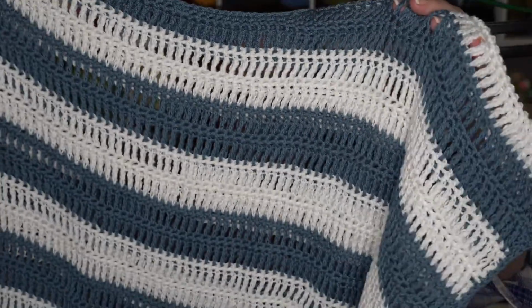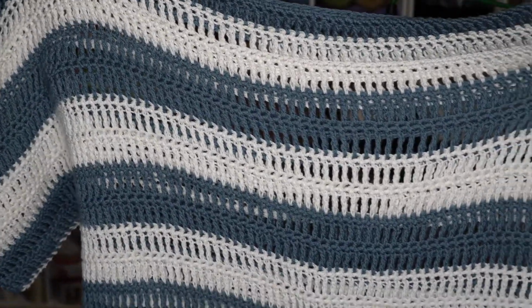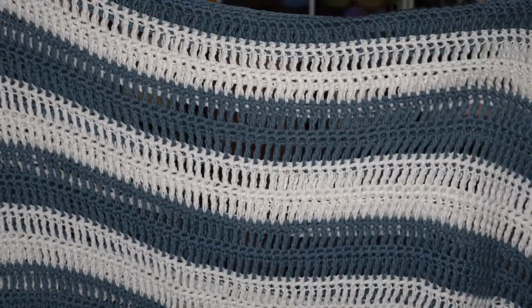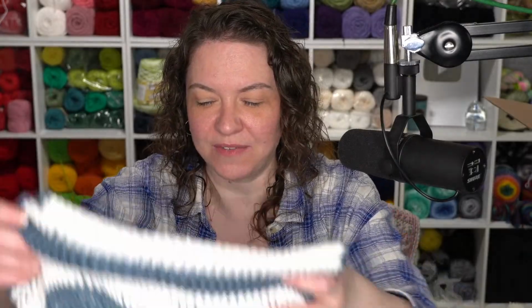But here it is. Didn't quite get it on this morning. I'm running a little behind, as you might have guessed. But this is the Bayside Tee. It features the track stitch, which is just treble crochet and single crochet rows alternating in these nice wide stripes. And of course, you can make it in whatever colors you like. You can make it a solid color if you prefer, whatever you like.